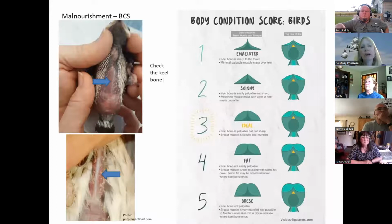So a little bit more about malnourishment. You may hear, in the case of me, animal science person, or your veterinarian, or some other animal folks talk about a term called BCS. This is a body condition score. You may hear it in reference to livestock or even your cats or dogs. It also can apply to birds. So in the case of birds, you're looking at the keel bone. So the keel bone is this bone in the center of the chest here. And you're checking the keel bone to see how much it sticks out or if you can't feel it at all.